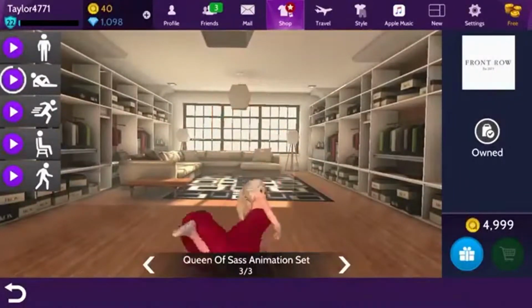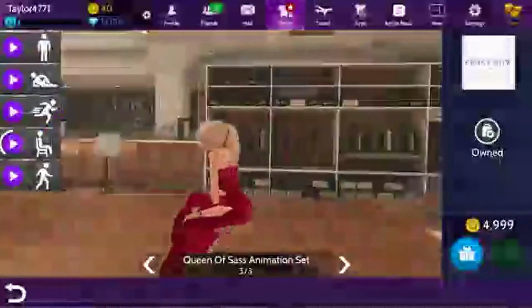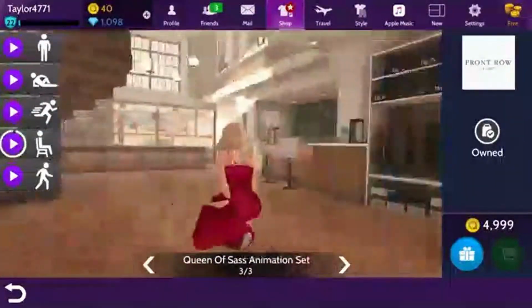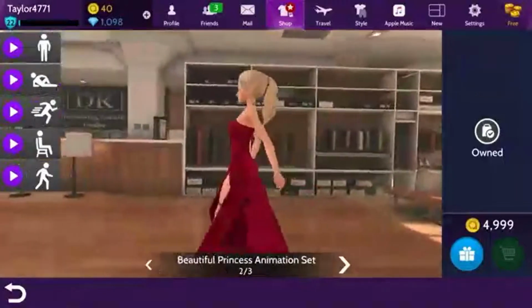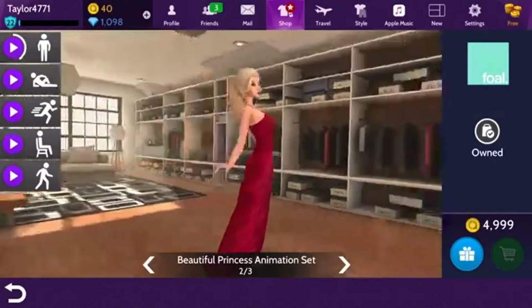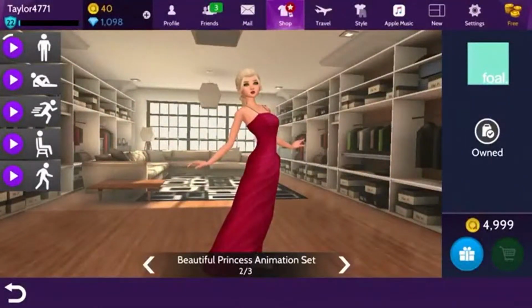And lastly, the Queen of Sass. It's usually not too bad, except for this, as you can see. Our hand kind of glitches through and you just don't see it. So that's not really the greatest either. So I would say the best is the Beautiful Princess one, if you like wearing long dresses, because that's kind of what it's intended for. You know, you're a princess.